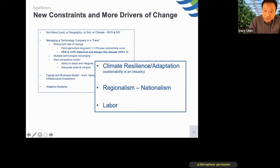Regionalism and nationalism. Not only the consumer side of this, which is I want regional access to more and more of my food, I want source traceability. But there's also now the nationalism, the trade policies, the difficulty of trade routes, getting a truck or a ship from one end of the world to the next, whether it's from difficulty in COVID or whether it's by national policy and trade restrictions. We now have both a consumer face to this, and we also have a national public policy face to this. And then the last is labor.